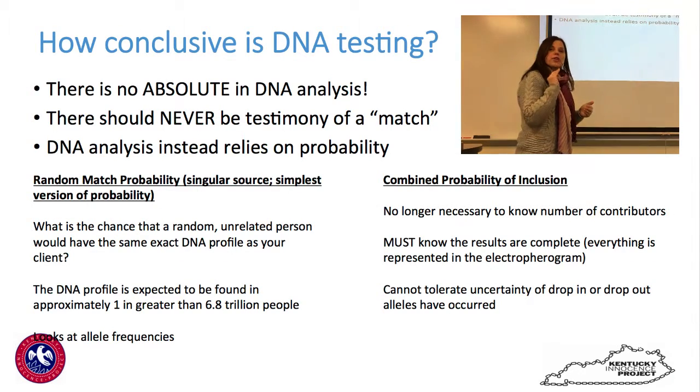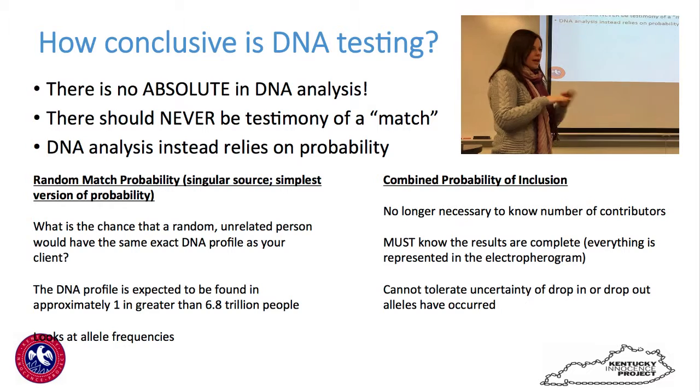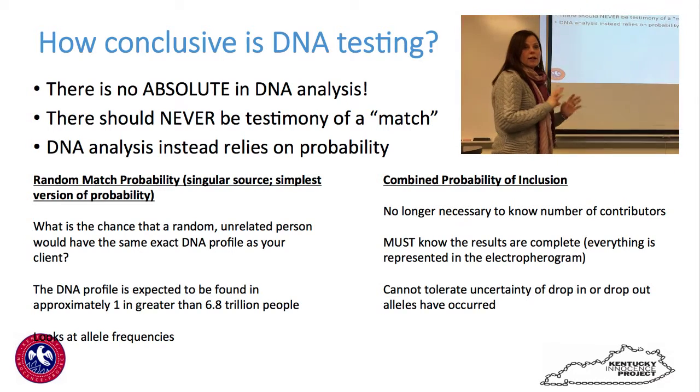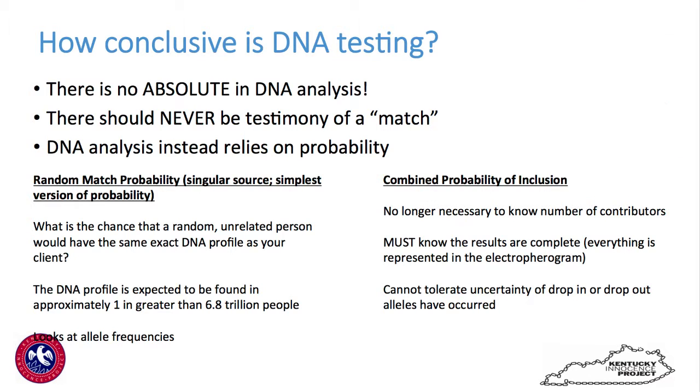So there are absolutely no absolutes in DNA analysis, and there should never be any testimony or any analysis that says they're a match. That is not what we are looking for. That's not what the scientific community has agreed on. There are no matches. It's either excluded or cannot be excluded, okay? DNA analysis does not rest on matching. It rests on probability.